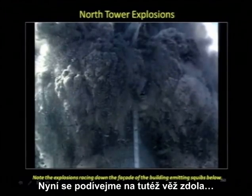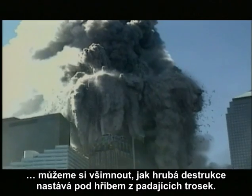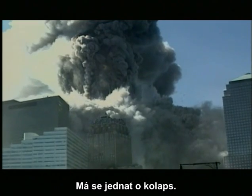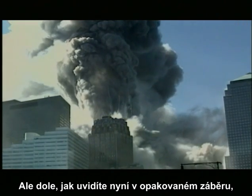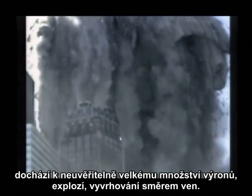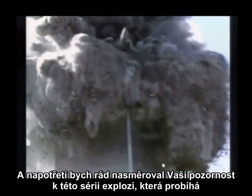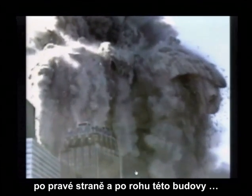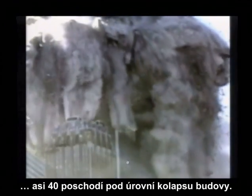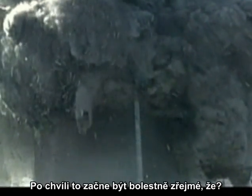Now take a look at the same tower from the bottom, noting the violence underneath the mushroom cloud. The collapse is supposed to be occurring way up here, but down below, as you'll see in this second run, incredible quantities of squibs, explosions bursting out. And on the third time, I'd like to direct your attention to this racing series of explosions down the right side in the corner of this building, about 40 stories below the collapsing building. It gets painfully obvious after a while, doesn't it?